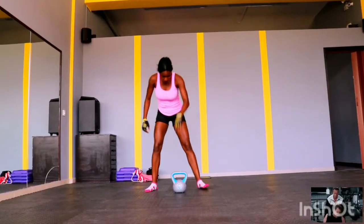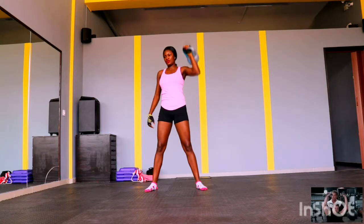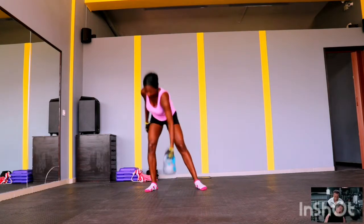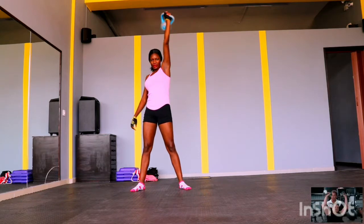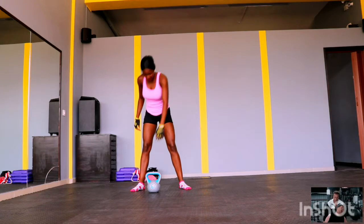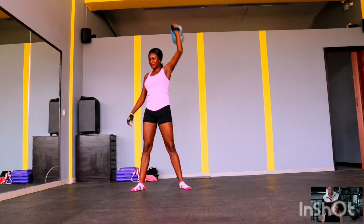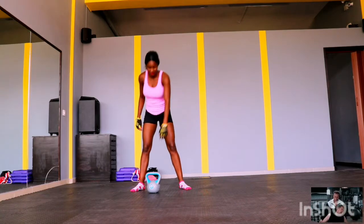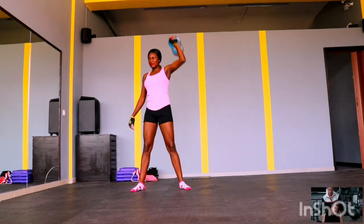Okay, so that being said, these are just some of the simple moves that we are going to be doing today. If you love kettlebell workouts, then let me know. Leave me a comment in the comment section below so we can do more kettlebell exercises. I'll bring you more kettlebell exercises with even more moves that you can actually do.